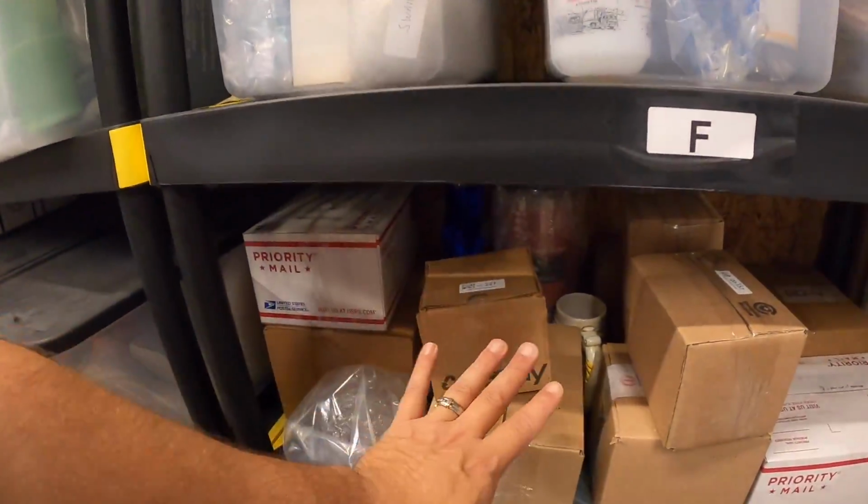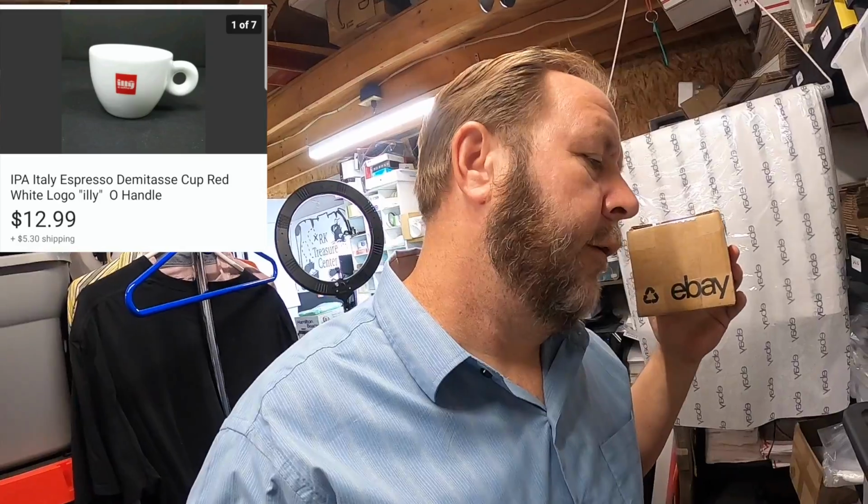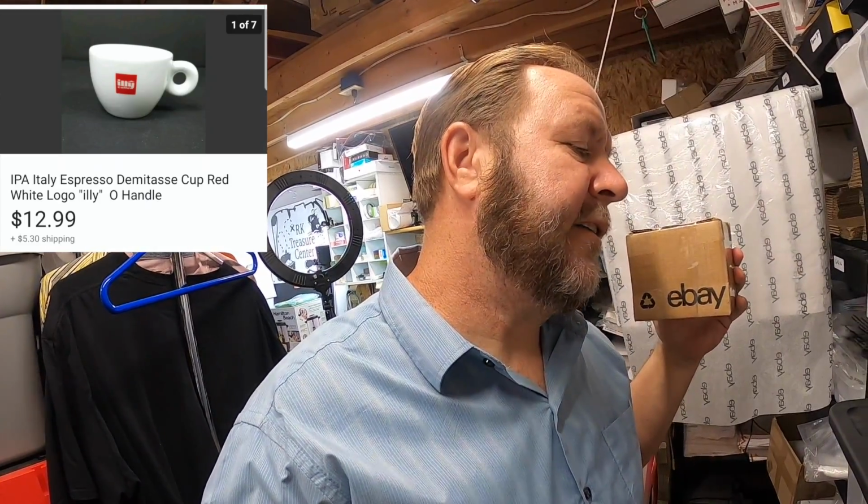All right, and right down here, I've been stacking up some other ones. So this is a little espresso mug. This is called IPA Italy Espresso. It's a little demitasse cup inside here, and it's number 221. That's how I knew which one it was. So this sold for $12.99 shipped. It's fairly lightweight since it's a little espresso cup, so it's going to ship at a good price.